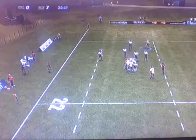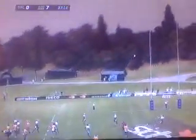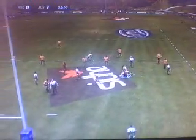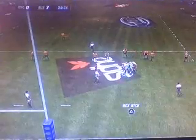Now a chance. The pass finds Matt Gitto. Here it comes. Drop kick. Kuea handles it. Makes a good burst. And number 22 is absolutely smashed. Wales have it under control.